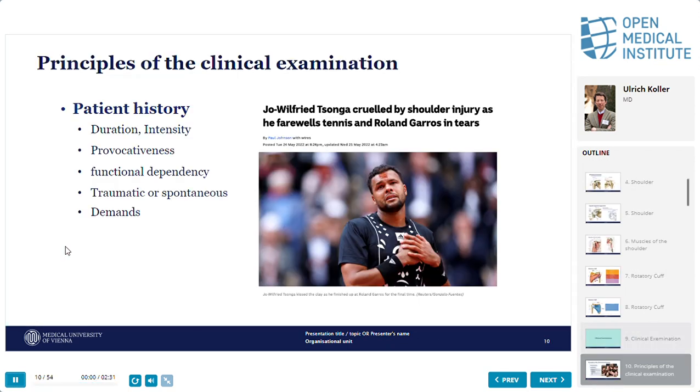So very important principles of clinical examination is that we know how long the patient has had symptoms. We have to make a very compact anamnesis, so we have to know how long and how much is the intensity of pain in this shoulder. Do we have any functional deficiencies? Was it traumatic, atraumatic, and what demands does the patient have?